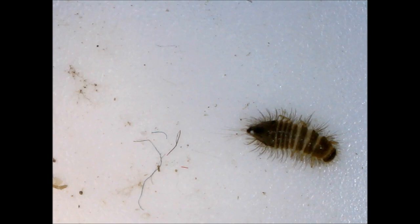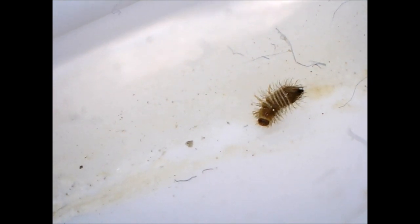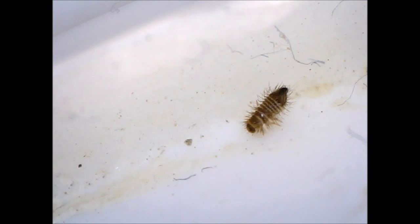In late May 2016, I found these larvae on the lid of a plastic container that my housemate uses to hold food scraps. Carpet beetles typically eat animal hairs, like wool, which I don't think were present in the container of food scraps. But carpet beetle larvae can also eat crumbs, so maybe they were feeding off tiny food particles.